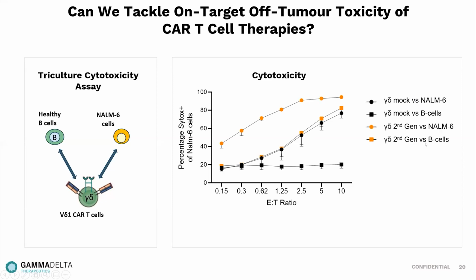When we now introduce a second-gen CD19 CAR construct with 4-1BB CD3 zeta, we see a very nice increase in cytotoxicity compared to the mock transduced cells. We also see an increase of cytotoxicity on B cells. But what is really interesting is that the cytotoxicity on B cells is not equal to the cytotoxicity observed on the NALM6 cells. So there is definitely already a window of opportunity that you might spare normal cells or have less toxicity on them. And it probably also shows that the engagement of the NCR is still relevant to maintain full cytotoxicity.